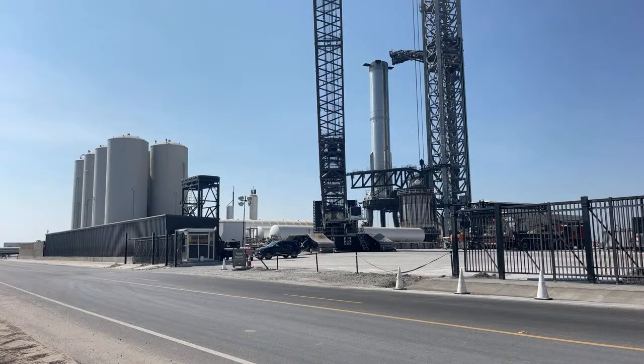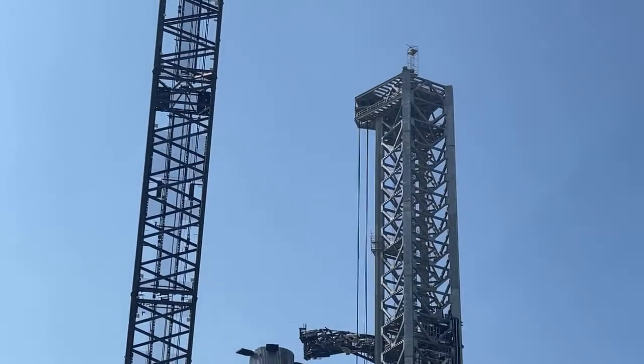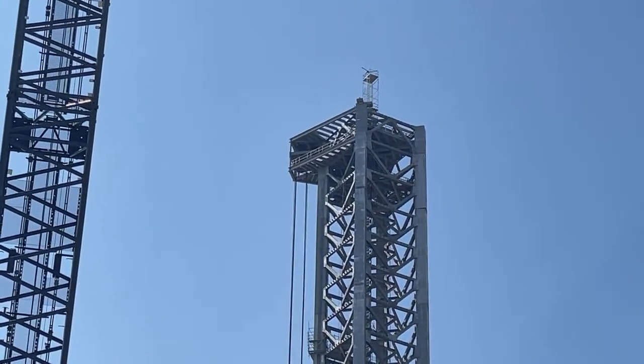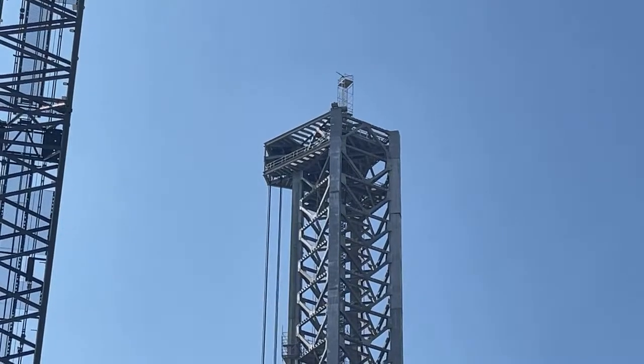One of the new additions to the tower was that top piece. I'm sure most of you have seen it, but if you haven't, right there at the top of the tower, they put like an FAA kind of plane antenna thing. Right there at the top of the tower.